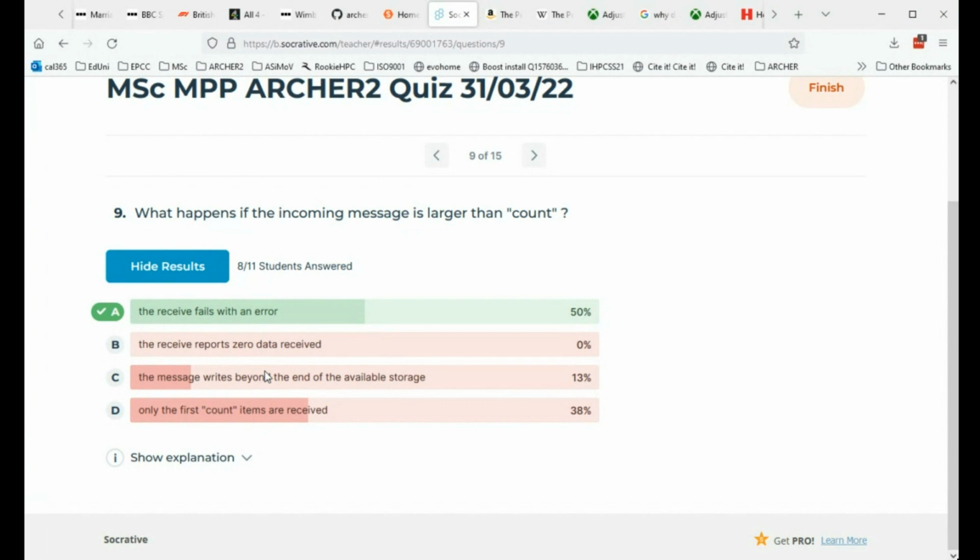D is an interesting answer. The problem with D is that if you're from a background where you think of communications as happening through pipes, a pipe model where you push data in one end and it comes out the other, you would say D was the right answer. You said I want to receive count items, and so you receive count items. However, imagine I'm sending 20 integers and you receive 10 of them. What would happen to the remaining 10 integers?